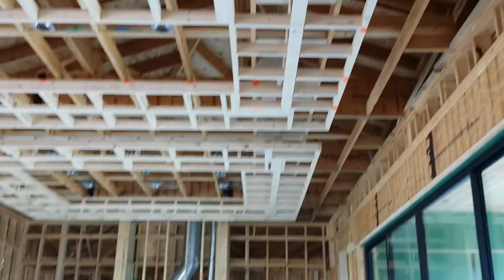You can see the ceiling treatments have been put in. And we're gonna have these all drywalled and then rope lit. It's gonna look incredible. Can't wait. I'm like a kid in a candy store.